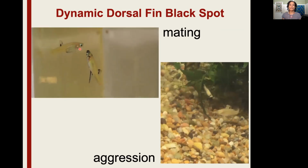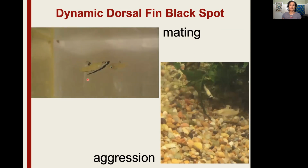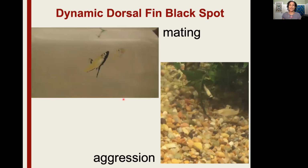So here is an interaction between a male and a female. The male has static black coloration along his ventral surface, but I'm talking about the dorsal fin spot, which can darken and lighten in real time, and the fin is typically expanded when the spot is darkened. You can see that both the male and the female exhibit this dorsal fin black spot.